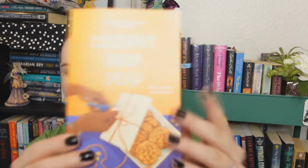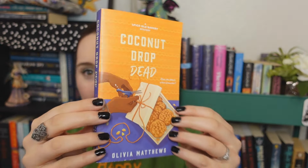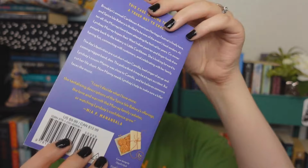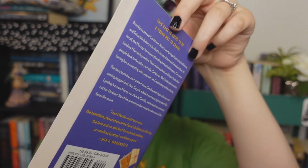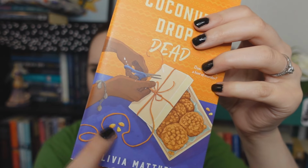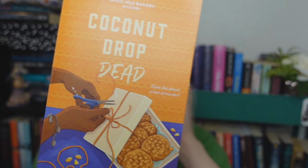Okay, so the first book I'm really excited for, I think this came out last December around Christmas time, and it's the third and most recent release in the Spice Isle Bakery mystery series by Olivia Matthews. It's called Coconut Drop Dead. I tried to request this at my library, but they unfortunately turned me down. I think the cover colors on this are so pretty. And I'm just now noticing it's shaped like a skull right here. I don't know why I didn't realize that the entire time.